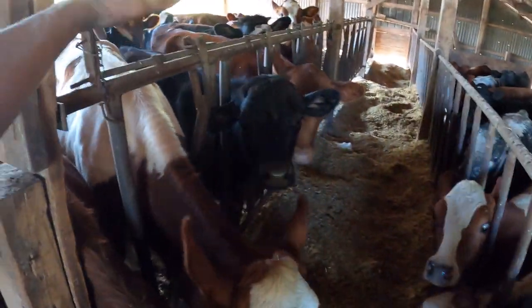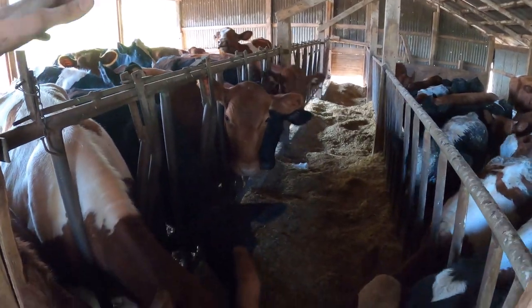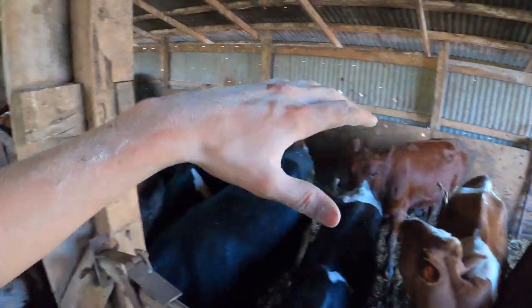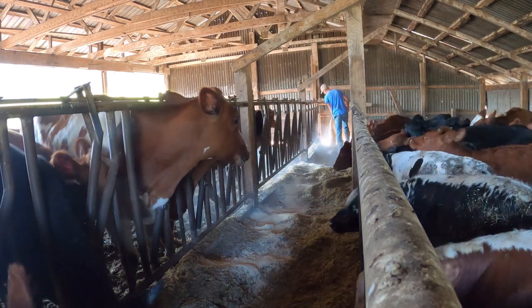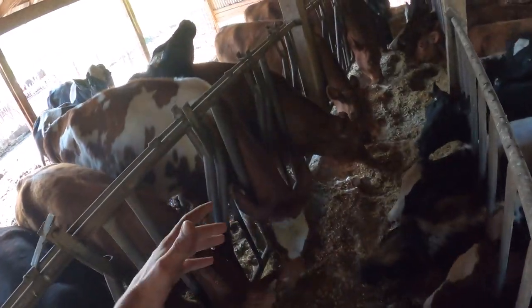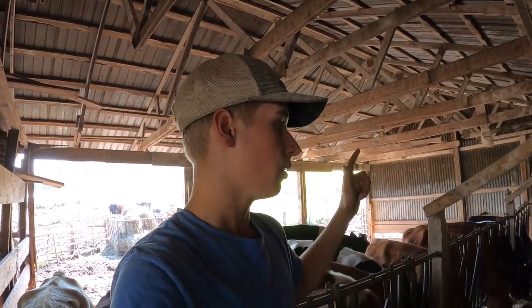The pen here to the left has older animals than the pen here to the right. This pen on the left, they get a 5-gallon bucket full of calf feed and a 5-gallon bucket full of high moisture corn. And then this pen here, they have more animals in here, but they're younger, so they get 3 buckets of this calf feed. These calves also get corn silage. That's what's in here. It's been here from yesterday. We feed corn silage every other day, so we feed them enough for 2 days. That way we don't have to feed them every day.